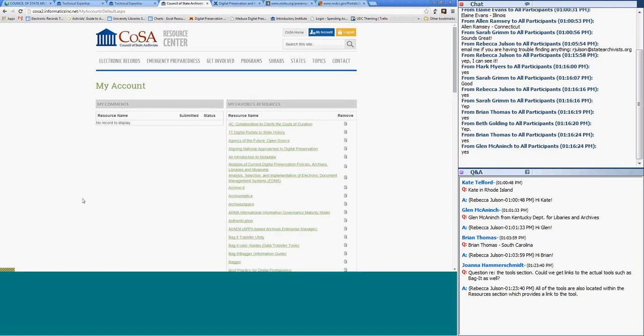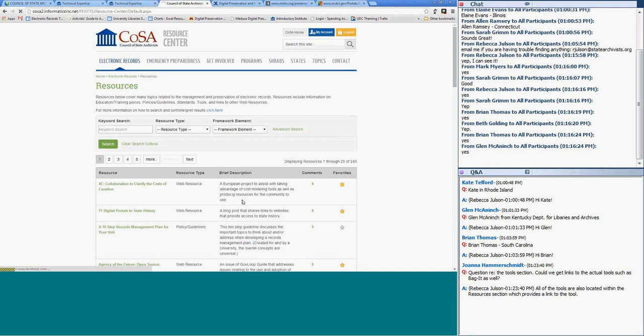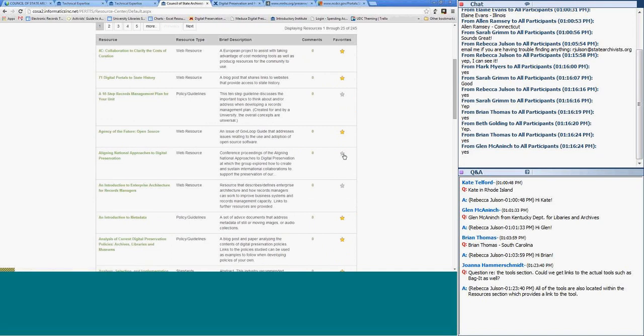My account page. So that tells me if I've submitted any comments. And my favorite resources are, we didn't see that before. I didn't see the star. These are all resources that I've tagged as being my favorites. So the little star on the resources that you can click to modify. So here, favorites didn't show up because I wasn't signed in. So now looking at the resources homepage, I know favorites are marked. You can toggle them on and off if you want, by clicking the little stars.